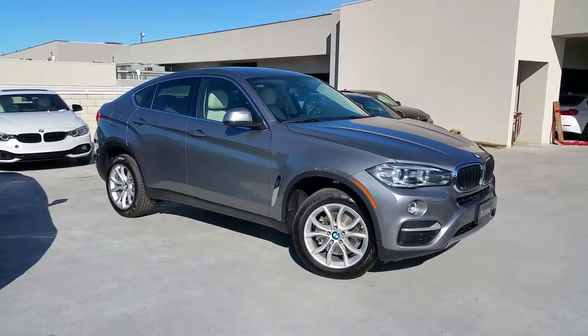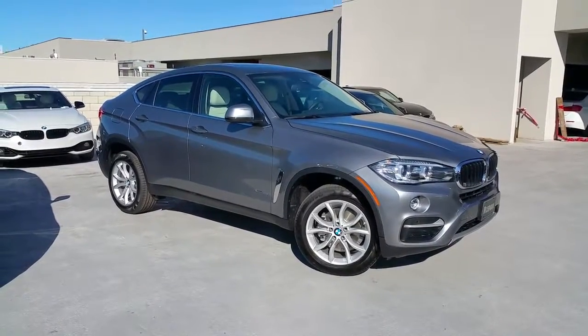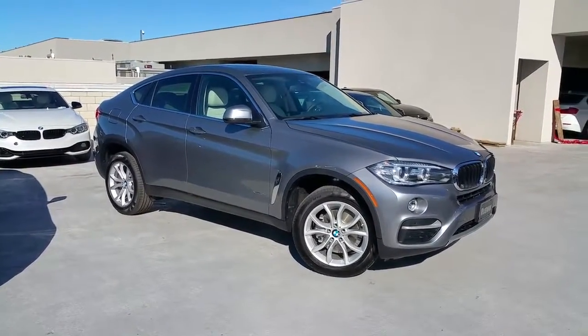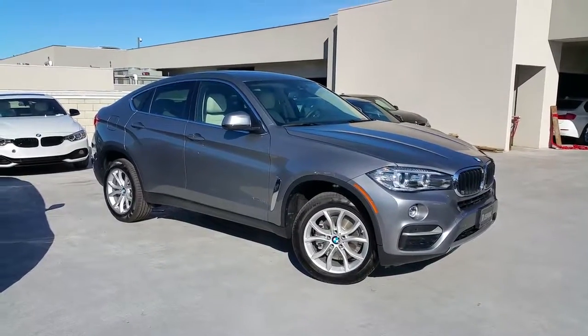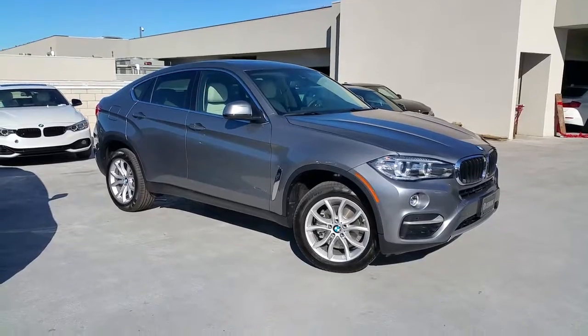This is the standard appearance package, the standard look on the vehicle. So we don't have any M Sport package or anything like that. I just thought I'd do a video on one of these, kind of show you all the new looks, some of the new features and styling on the vehicle.